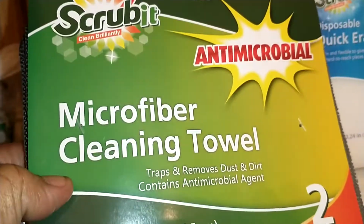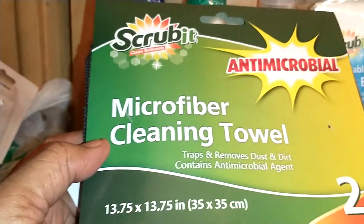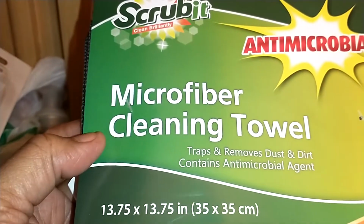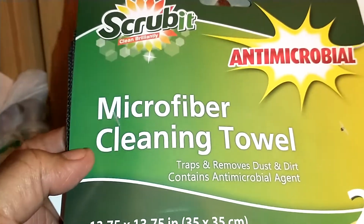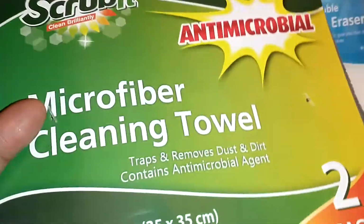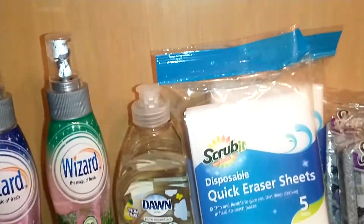And also by Scrub It, I found these antimicrobial microfiber cleaning towels. It's a 2-pack, and each one is 13.75 by 13.75. It says trap and remove dirt and dust, and it contains antimicrobial agents, which is good. All right. And yeah, that's it for that.